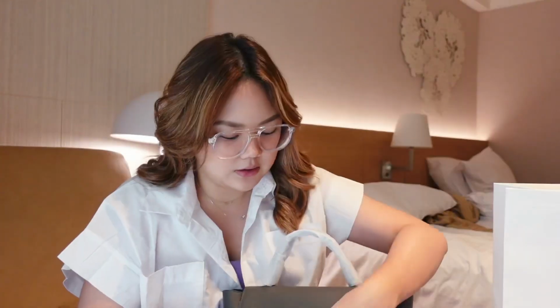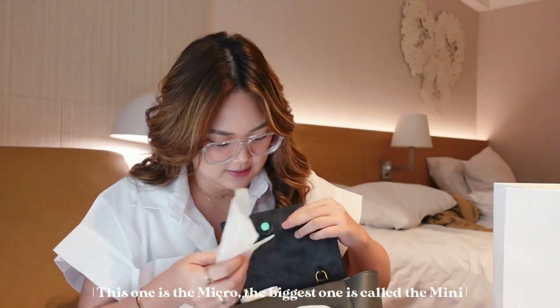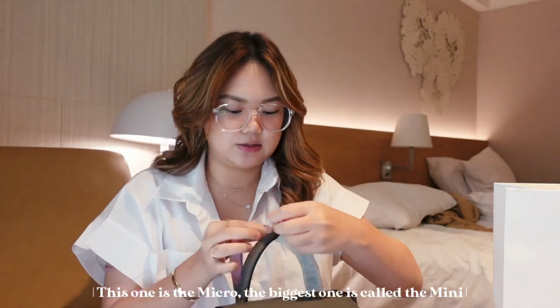So, this is like, I think, the second biggest size. There's a bigger one, but it was so, so big. Yun yata yung mini. So, this is the next size to it. I forgot what it's called. But this one has a top handle and then it has a sling as well.